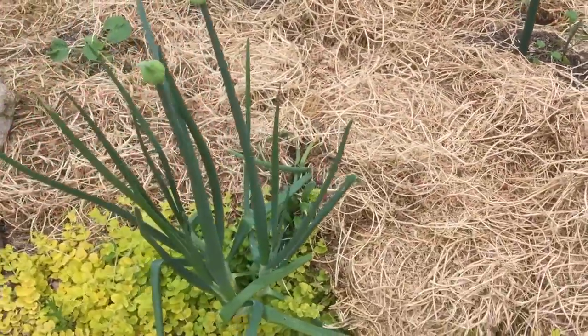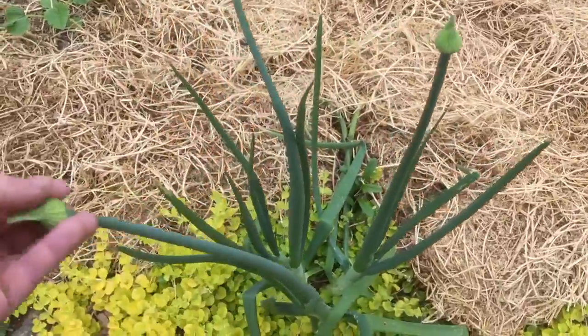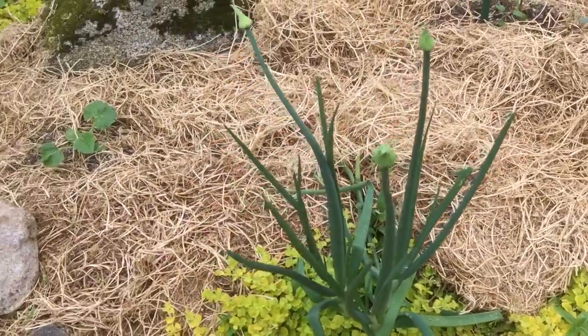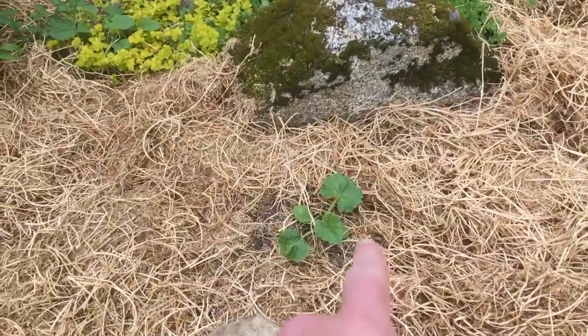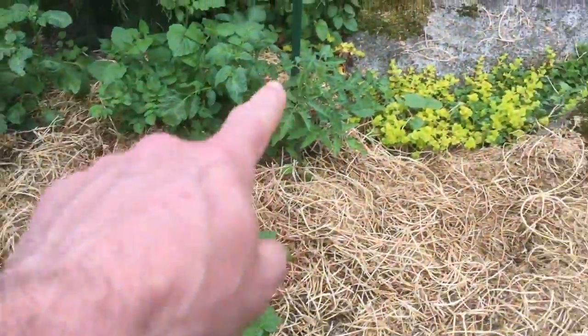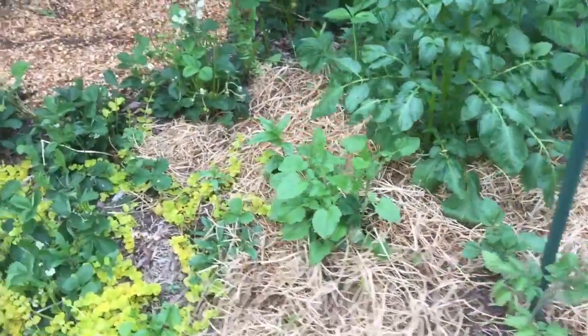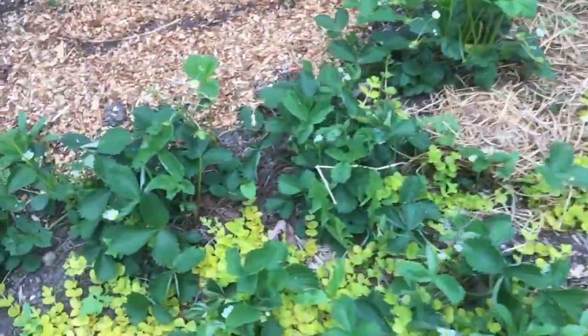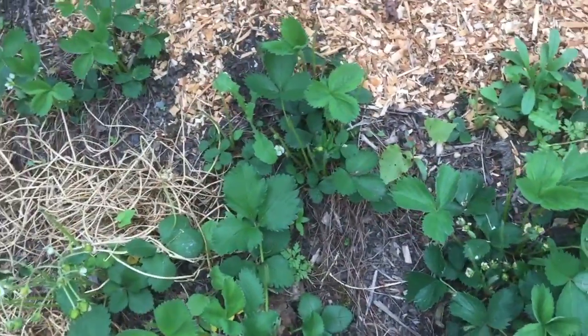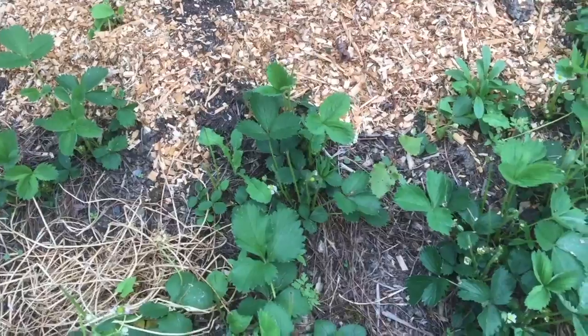I'm gonna have to fence things in. More onions. This one's going to seed. I put that in the fall, so I'll do a little seed collection there for next year. Squash, potatoes, more tomatoes, potatoes. Here's a bunch of strawberries, also getting nailed by the deer. They found their Shangri-La here, but that's okay.